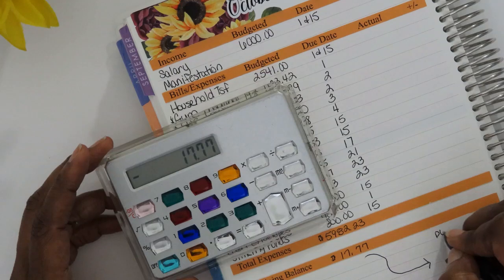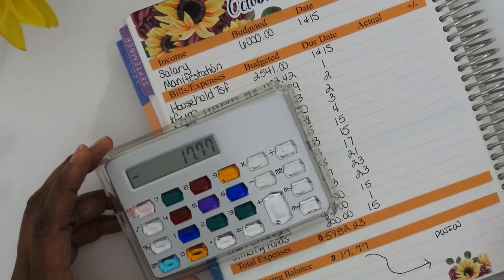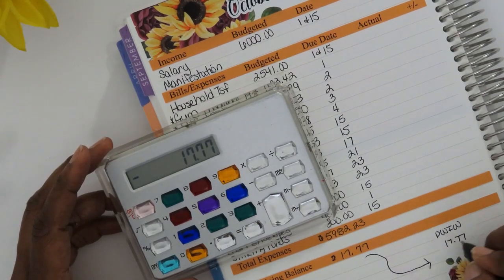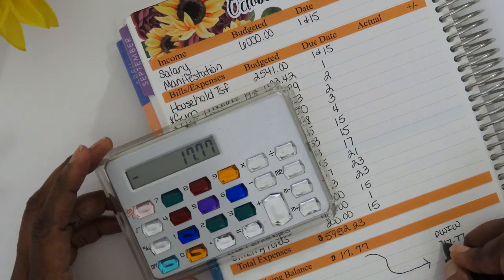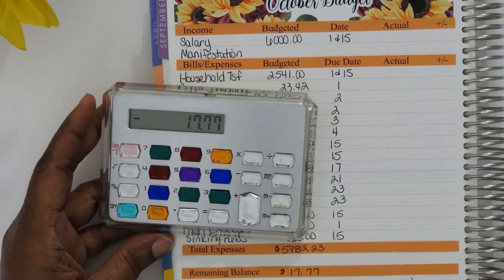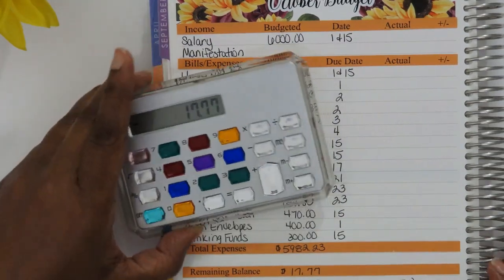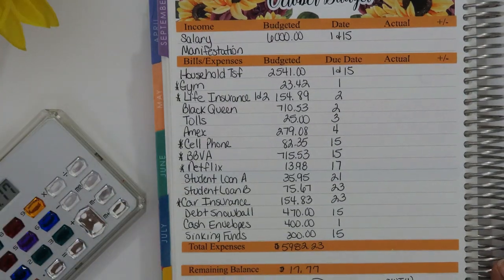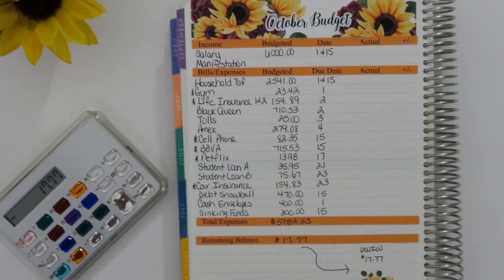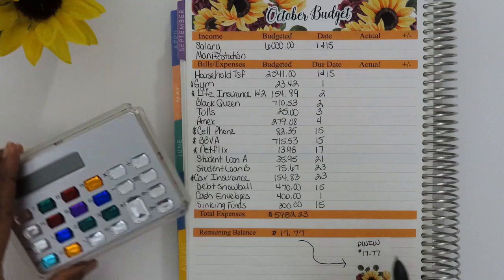My do what I want account is just a plain old checking account I have with a debit card, and if I want to do something with it, I can. Nothing super major. If I want to buy some popcorn or whatever, or I can just let it sit, it's my choice. It's called do what I want, so I can do what I want with it. Yeah, so that is what my October budget is looking like for now.